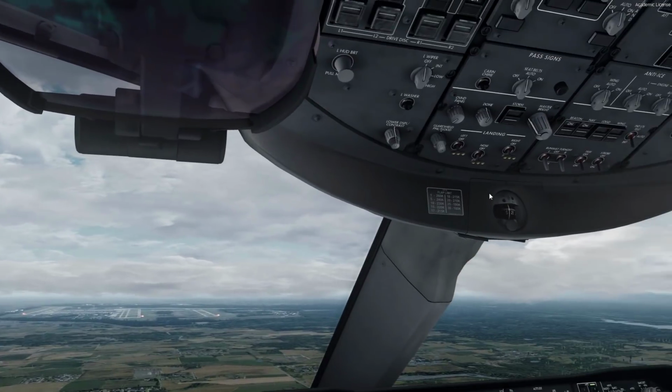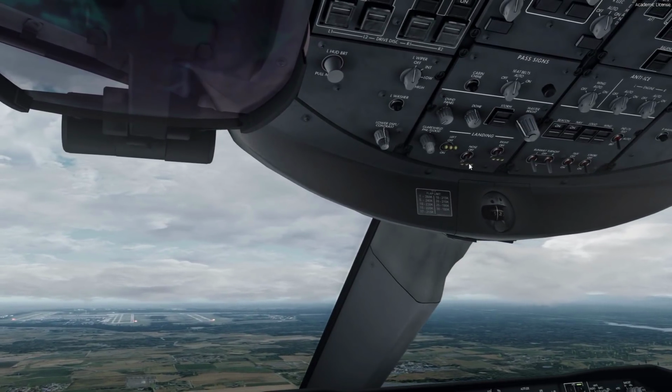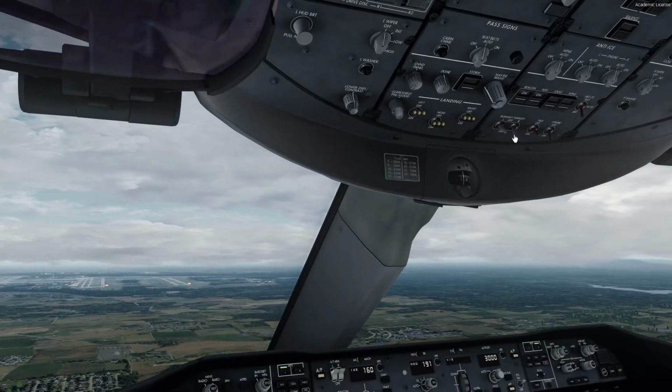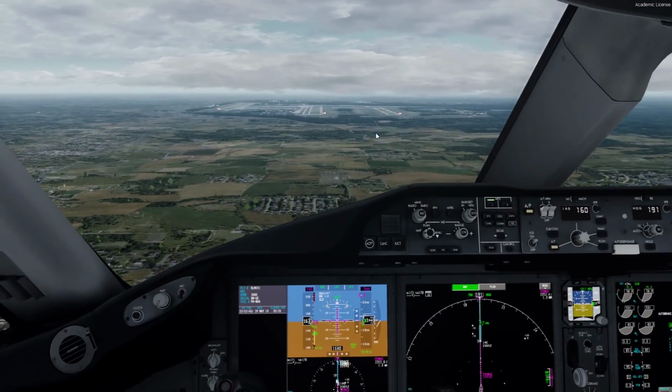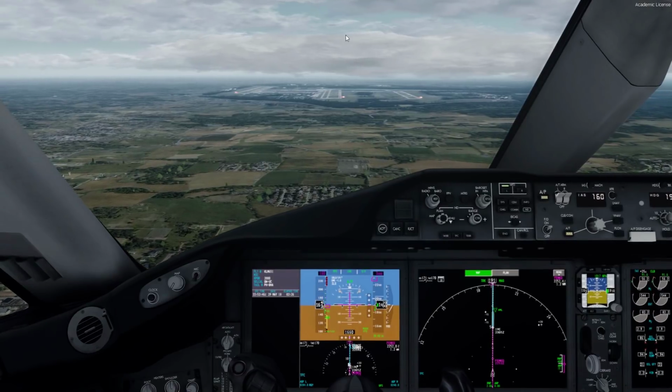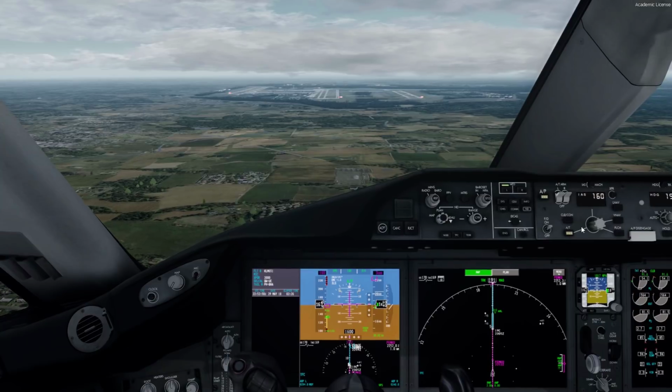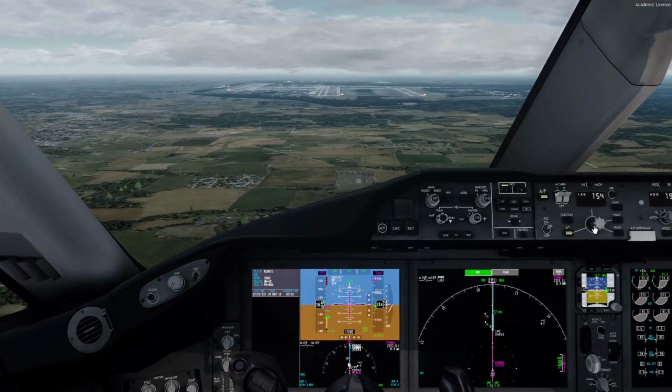I'm not sure if this is the landing lights lag. Let's go double check. Yeah, that's the lights lag. So I'm turning them off just to keep it, because we won't actually see them anyway. It's the day. Just pretend they're on. Land 3.